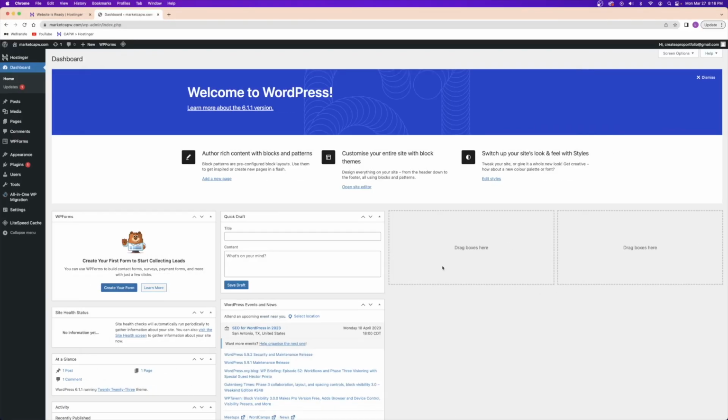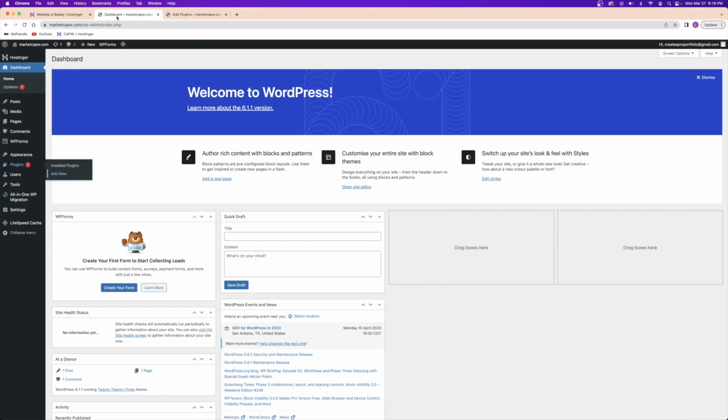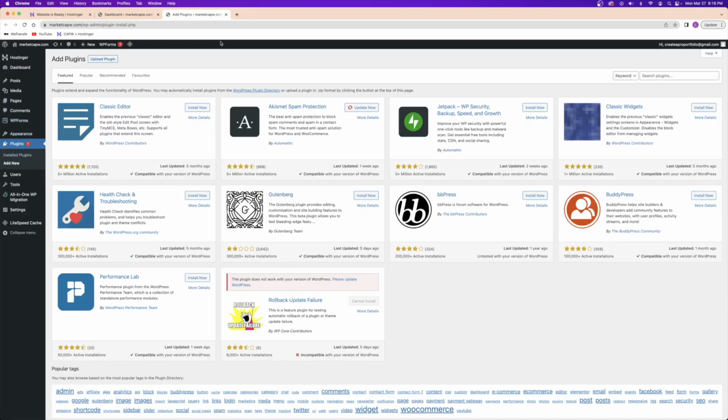From your WordPress dashboard, we're going to go over to the left-hand side, hover our mouse over plugins, and then click on Add New. Now I'm going to open this up on a new tab strictly because I always like having a dashboard to go back to. So if I'm ever making changes over here, I can jump back to my dashboard, open something else up. So you'll see me open up new tabs all of the time.